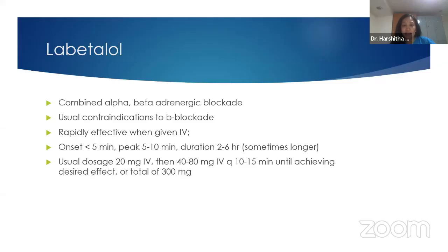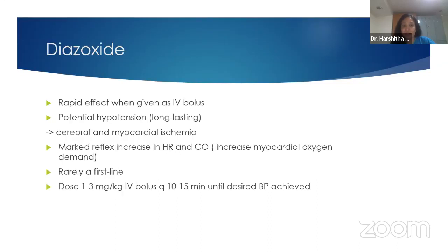Diazoxide. Again, very rapidly effective as an IV bolus, but it has potential hypotension and it's long lasting, leading to cerebral and myocardial ischemia more rapidly. And with the marked reflex response to the heart in terms of increased heart rate and cardiac output. So this is rarely used as a first line drug, but in case of malignant hypertension, you can consider these kinds of drugs.